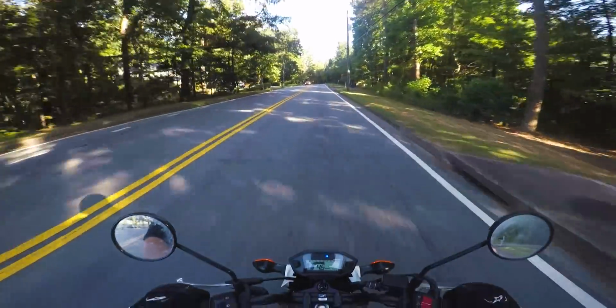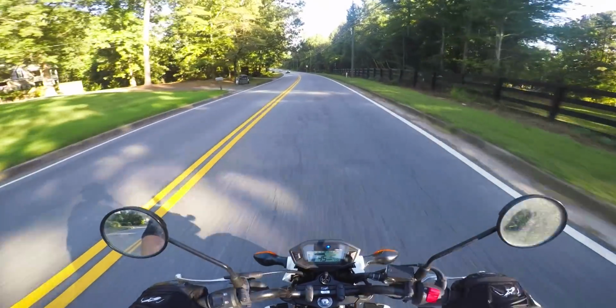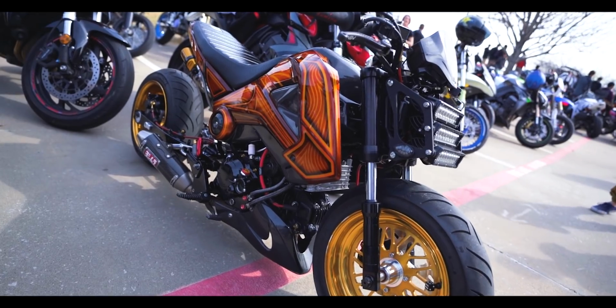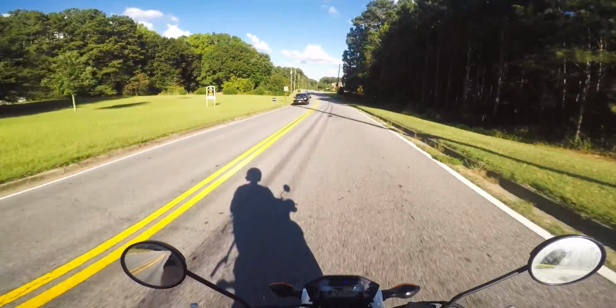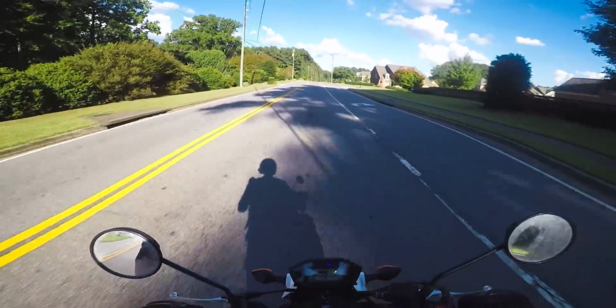Now, the second big piece of inspiration is an old friend of mine, Raul, who has a slammed Grom that I raced on my Ruckus at the spring break meetup a couple of years ago. Maybe it was this past year. No, I think it was this past year, because that was the one I took the Ruckus to. He lives back in Houston, I believe, is where he's at now.